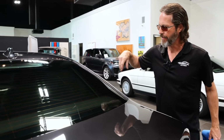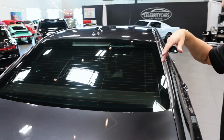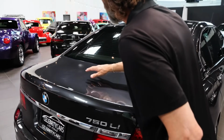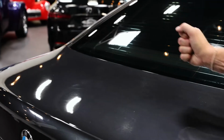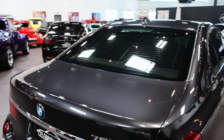Rear windshield, got a nice tint to it. Seems to all be there. I don't see any scratches or any dents. The rear trunk deck lid has a couple fine little marks in the clear coat, but there's not any of those great big gashes in it. No hail damage, no dings or anything like that.